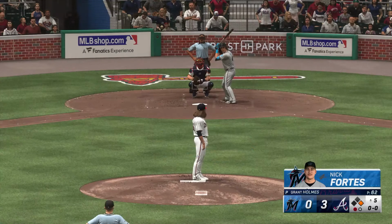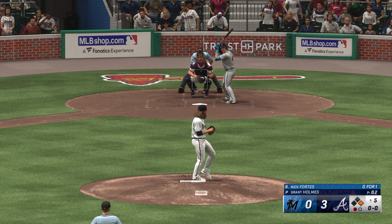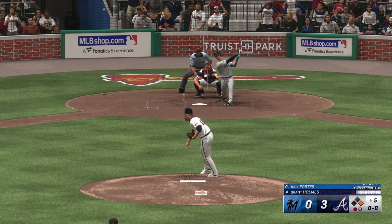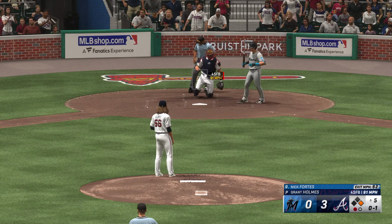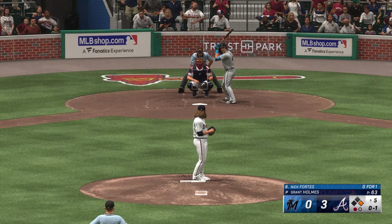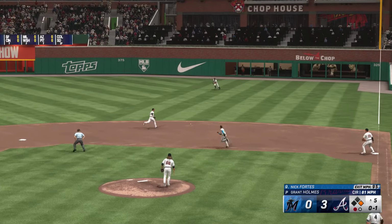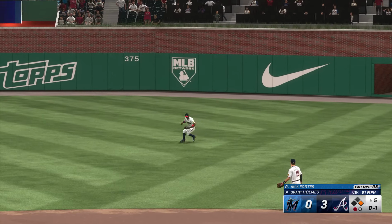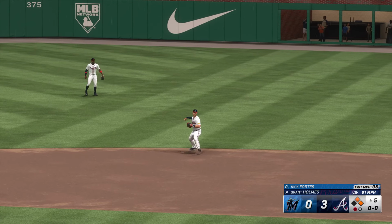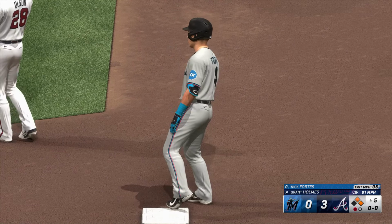Now it's the Marlins catcher, Nick Fortes. And a foul ball. Brujan stands at first with one out. Sharp grounder. That's through for a base hit. Quick throw back in. Lead runner holds at second with one gone. He was all over that one.